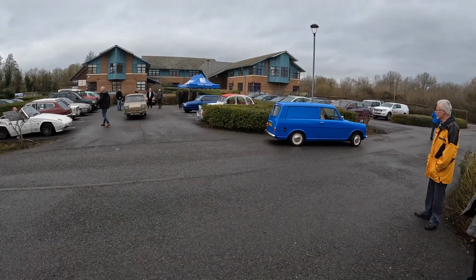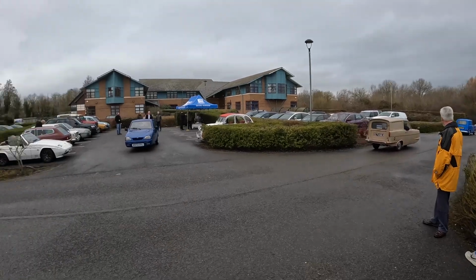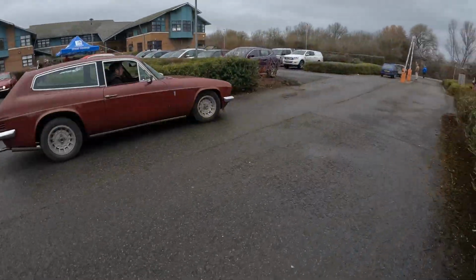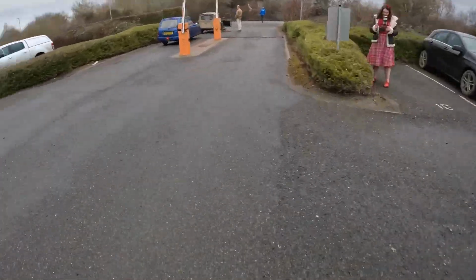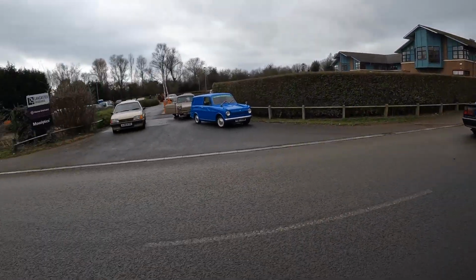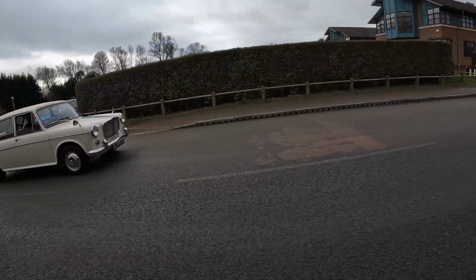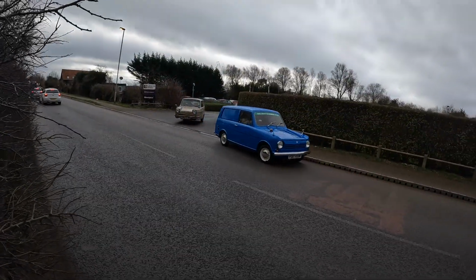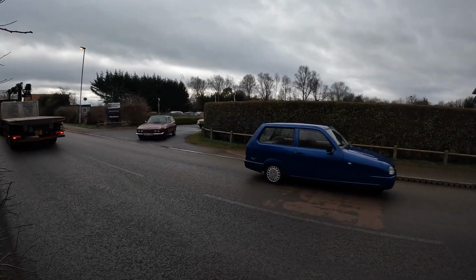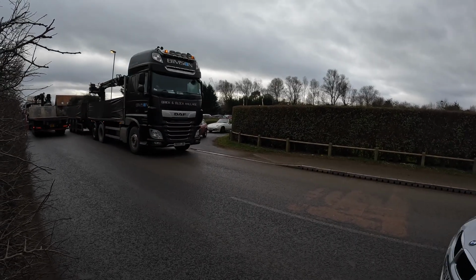The Reliant tour of the country down to Colchester to go and... Bye, people. We're in the wrong place, really. And off go the Reliants on their tour of Essex, being broken up slightly by a large lorry in the way.